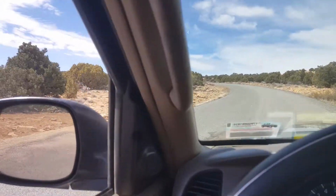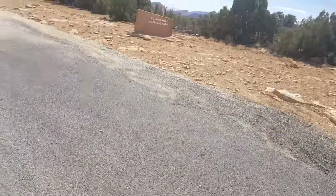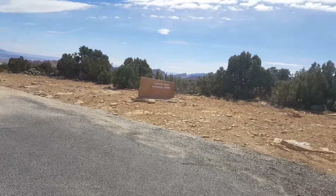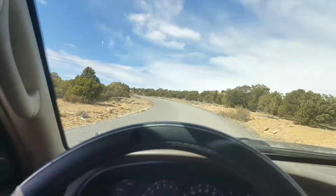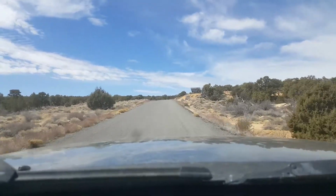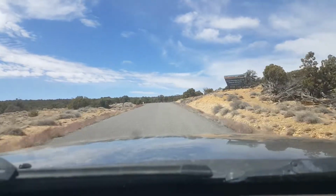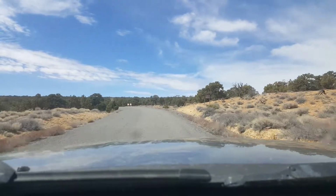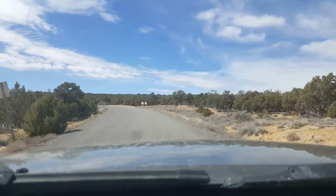So very interesting here. I just got onto the paved road. Back there it's dirt. And we're leaving Capitol Reef National Park. So it just seems like they don't want to pave inside the park, which is interesting. It looks like we're actually entering Grand Staircase National Monument, which is interesting. I didn't know they were directly next to each other. Pretty cool.